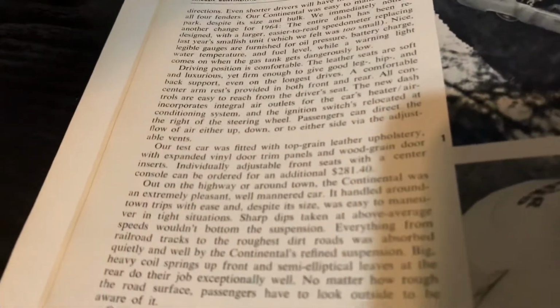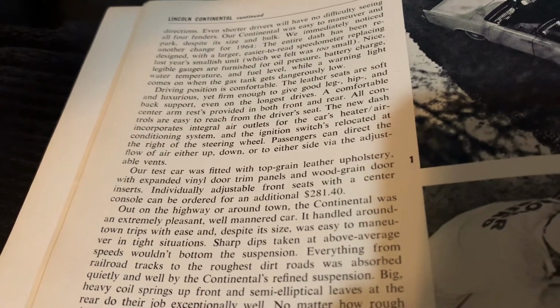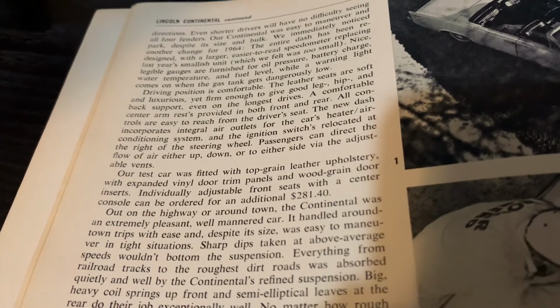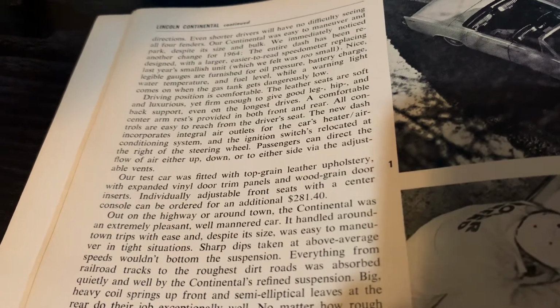And right here. It says, our test car was fitted with top grain leather upholstery with expanded vinyl door trim panels and wood grain door inserts. Individually adjustable front seats with a center console can be ordered. Get this, for an additional $281.40.